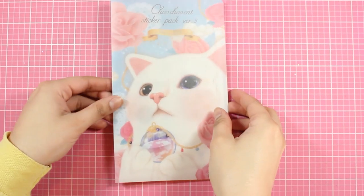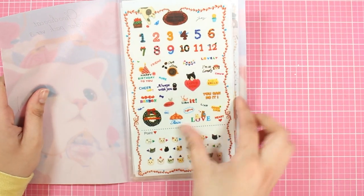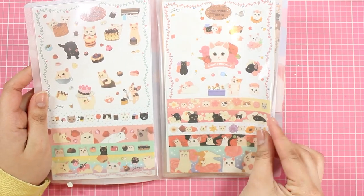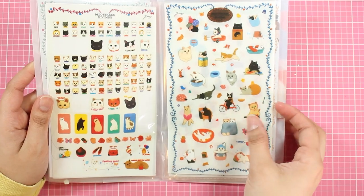Next are all my sticker books. This cat one was gifted to me from my mom from her shop, and I'll link her Etsy down below. She sells homemade journals and adorable stationery. I did use some of the stickers, but I stopped because they're just so cute I started to feel bad.